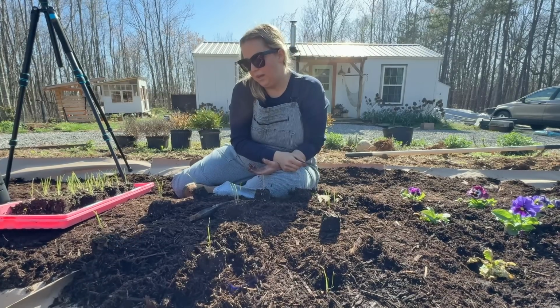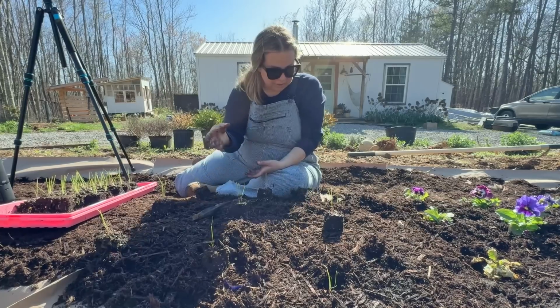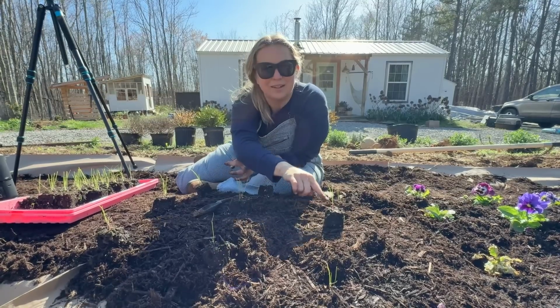But instead of splitting them up, we're just gonna plant them in their little pairs. There's some that just have one, like that's just one. But we grew them from seed, so that's exciting. They look like little tiny onions.